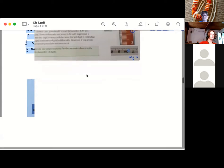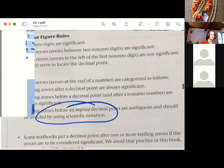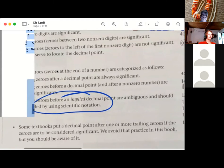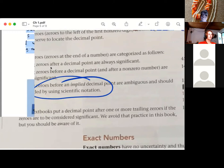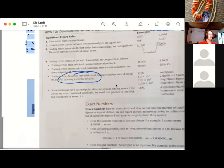So that's with measurements. Here are some rules with significant figures. All non-zero digits are significant. Interior zeros are significant. Leading zeros are not significant, and sometimes you can get rid of that by using what's called scientific notation. Trailing zeros after a decimal point are significant. Trailing zeros before an implied decimal point are ambiguous. So this is one of those where we don't know. Sometimes people put a decimal point in places. So let's look at these examples.